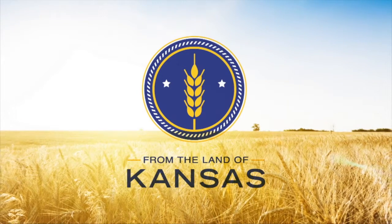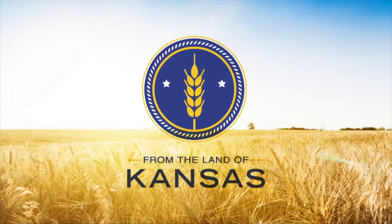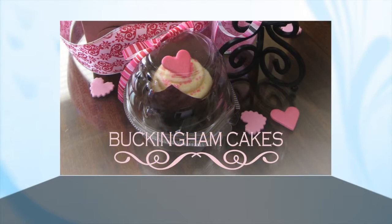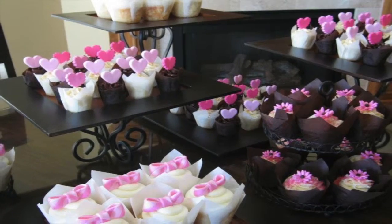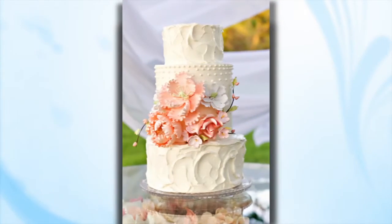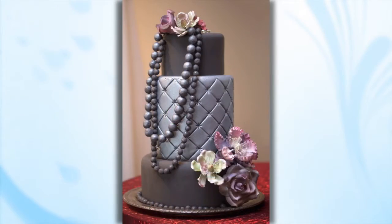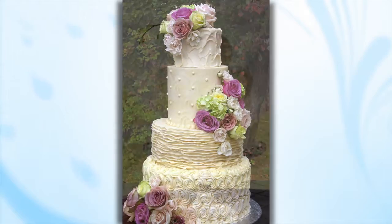From the Land of Kansas is a trademark program that helps Kansas businesses grow, produce, process, or manufacture Kansas products. Let's meet Buckingham Cakes in Wichita, a multifaceted, home-based operation offering a variety of made-to-order desserts and baked goods. Their products start with beautifully crafted wedding cakes to honor that most important day, focusing on design, details, and finishes. They are truly works of art that taste as good as they look. Need a fun cake for a birthday or special event?